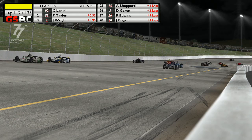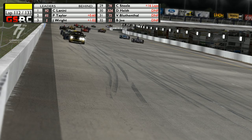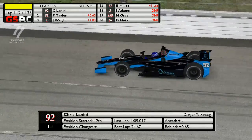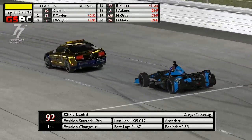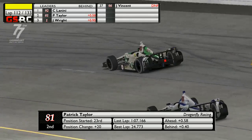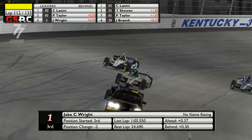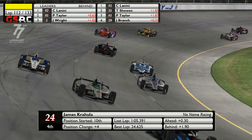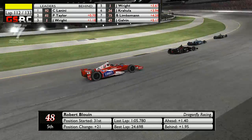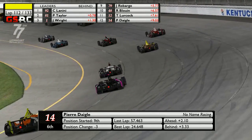Really, as I'm looking around here, Chris Lanini has stayed out. I don't think he's making it to the end here. Tony Schowen, nope, they stayed, all right, staying out. Patrick Taylor, and then really playing the only card that they can would be Jake Wright, James Grahula, Robert Bluen, and Pierre Deigel. They've all stayed out on track. It's really the only card they have left to play at this point in the race. Going down pit road is most certainly going to trap you all the way back at the back end of the top 15.